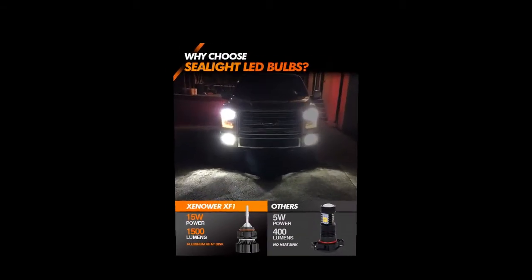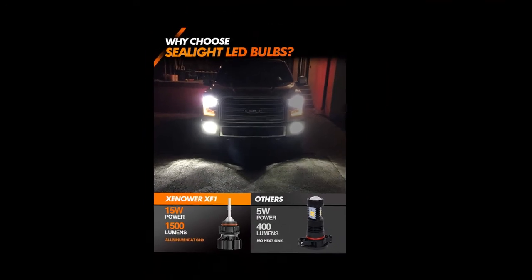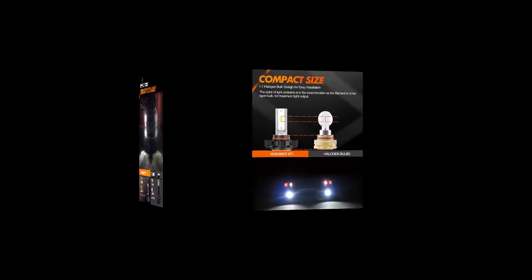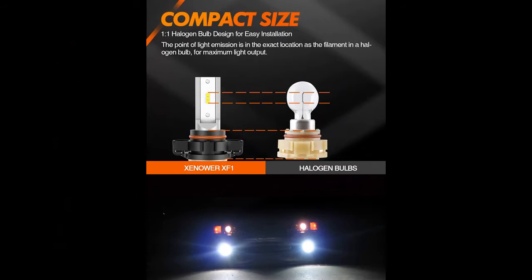SEALIGHT H11 LED fog light bulb with a total of 12 pieces of high-power LED chips, 6000K cool white, 300% brighter than stock halogen, gives you unprecedented brightness. 1:1 design with halogen bulb, non-polarity, no need for more modification or flip, you can easily install within 5 minutes.